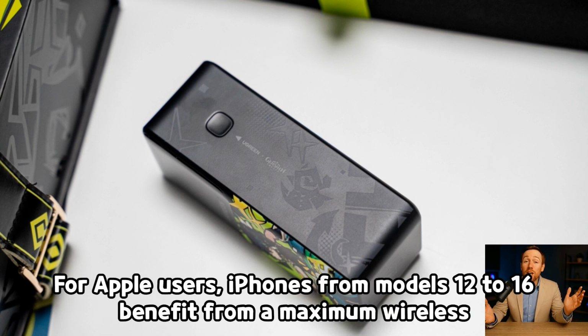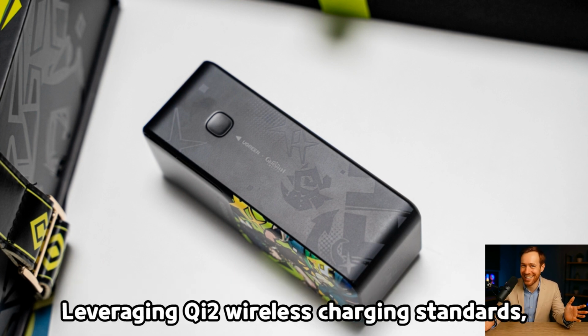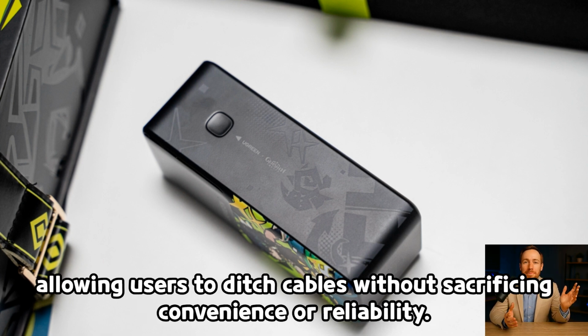For Apple users, iPhones from models 12 to 16 benefit from a maximum wireless charging output of 15W, optimizing battery replenishment times. Leveraging Qi 2 wireless charging standards, the MagFlow charger offers enhanced safety features alongside efficiency, allowing users to ditch cables without sacrificing convenience or reliability.